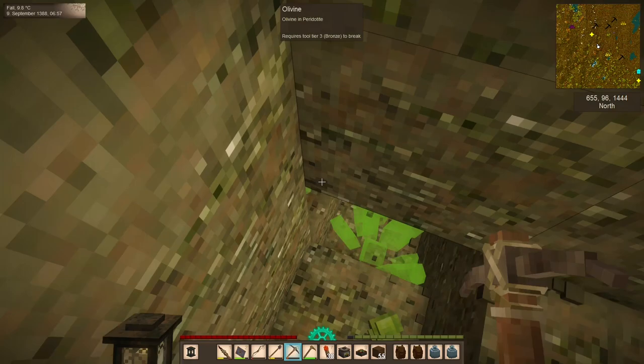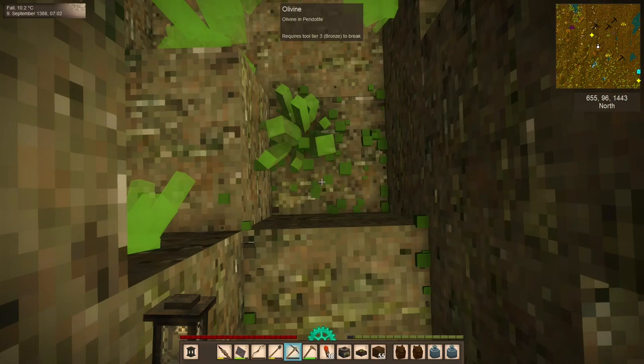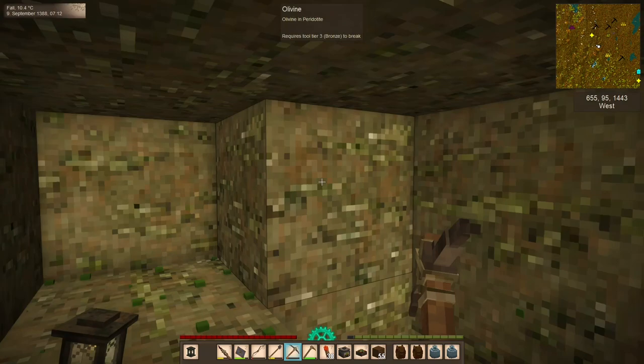Oh, I was right. Oh, look at this. Is this cool or what? We found ourselves a little geode. I'm going to pick up as many of these crystals as I can get my grubby little paws on, because these are just so cool. This is actually the first time I've ever seen crystals in-game myself, personally. So I am very excited to see this.